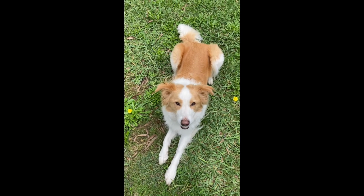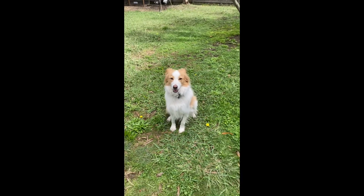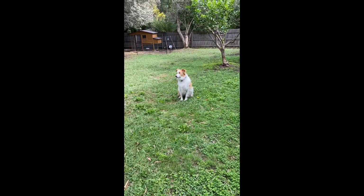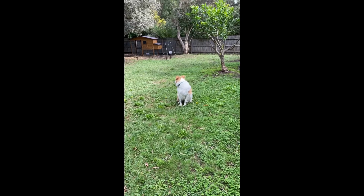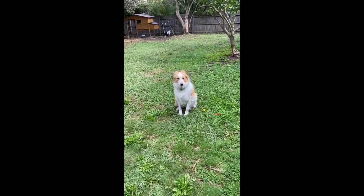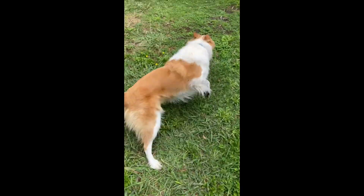I'll try this one more time. Lenny, stay. And if they do break, it's a sign that they're not ready for that level yet. So I've done a bit of practice with Lenny with this exercise, so he's pretty good. Yes, good boy, free! So that's a nice exercise you can practice with your dog every day, just to help them learn to cope on their own.